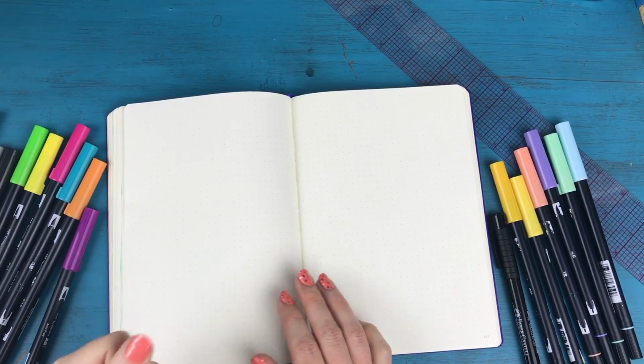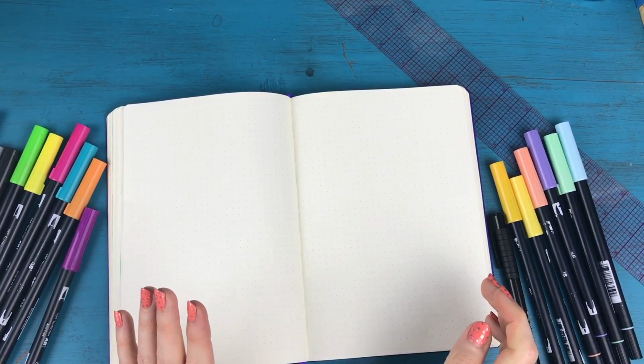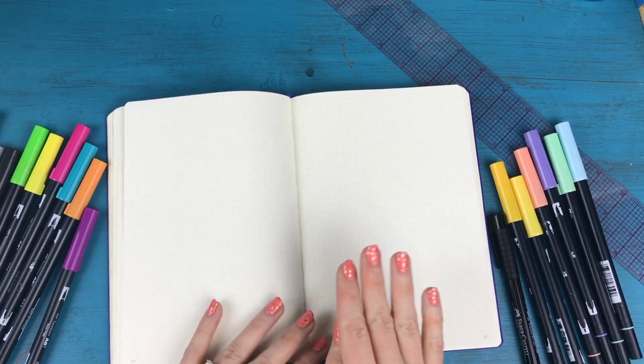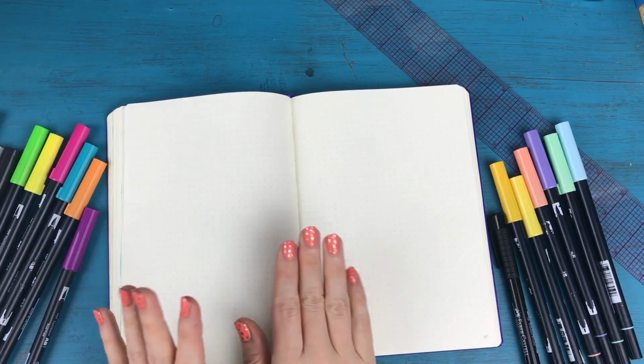You'll notice I'm not leaving any room. I don't know what I smudged on my finger. You'll notice that I'm not leaving any room for collections. So any new collections that I come up with between now and June, they're just going to go ahead and go into the month of June. So I'm literally just leaving enough room for my weekly spreads and my daily pages, and we get started on June right here.